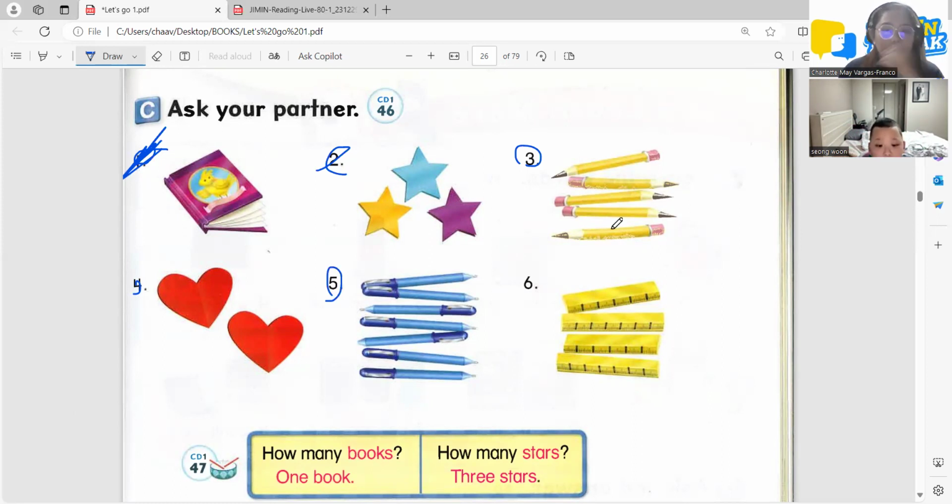1, 2, 3, 4, 5, 6, 7. How many? Seven. Seven pens. Can you say seven pens? Very good. Next one. How many? Can you say ruler? Very good. Rulers. There are four rulers. Okay, let's go here.